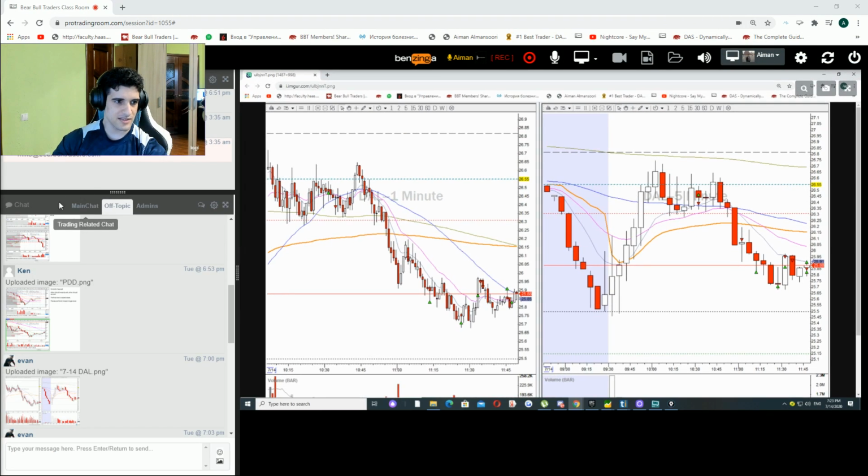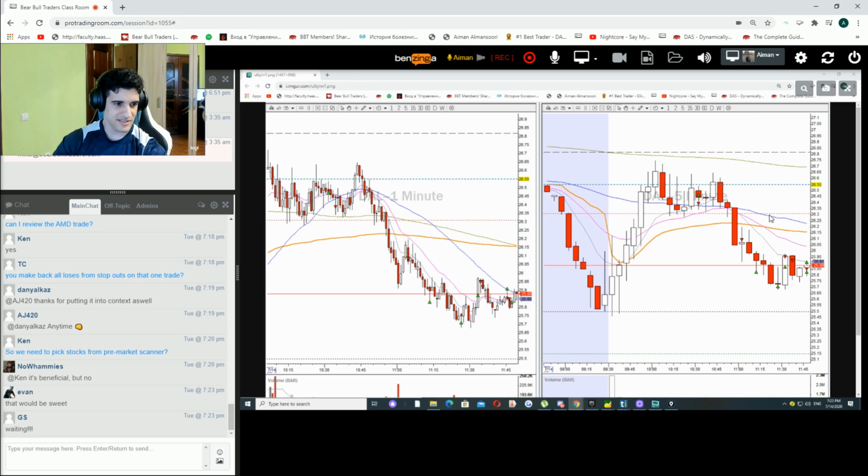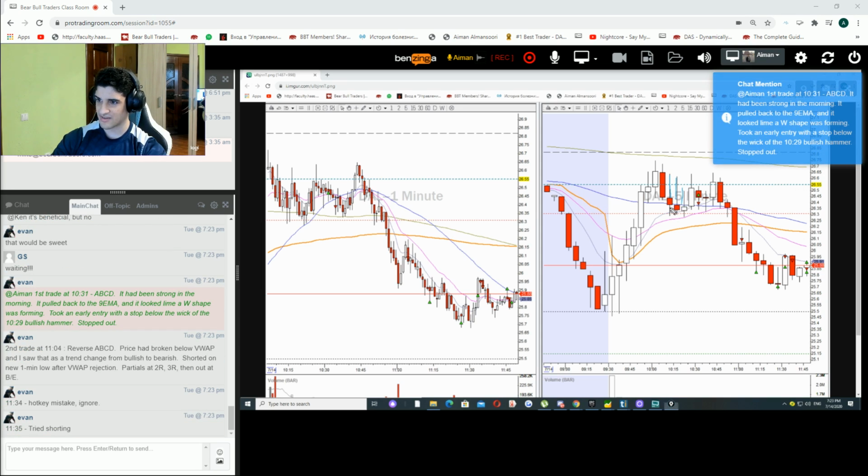Ivan, let's see what you did there. So Dal, you traded this thing to the long side. Now this thing is choppy, right? Look at this, selling pressure weak, selling pressure weak, selling pressure weak. Huge move to the upside.